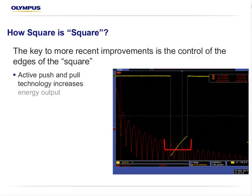What we can see in this diagram of a digitally controlled square wave pulse is that the rise time and the fall time, sort of the active push and pull, is controlled and monitored so that we have very precise and very rapid transitions between 0 volts, which is up on the top of this screen, and let's say in this case 100 volts, which is down towards the bottom. So instead of allowing this transition between 0 volts and 100 volts to take a certain amount of time, which would necessarily lose some energy as you're making that transition, the more tightly this is controlled, the more efficient this pulse is actually becoming for exciting the transducer.